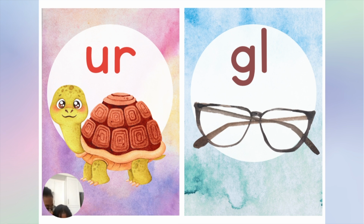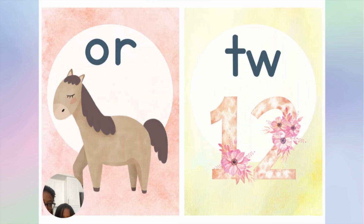Gl. Not gl. Gl. Good. As in Glasses. I am wearing glasses. Or as in Horse. Very good. Horse. Ready?